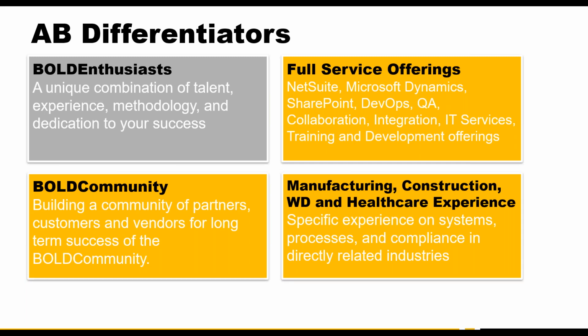And it doesn't stop there. We are creating a bold community, which includes not only our partnerships with NetSuite and Microsoft, but it's also a place where you as a customer can collaborate with other customers as well. By leveraging this, your organization can look to us to see what the latest and greatest tips and tricks are, as well as what's working best for everyone else.